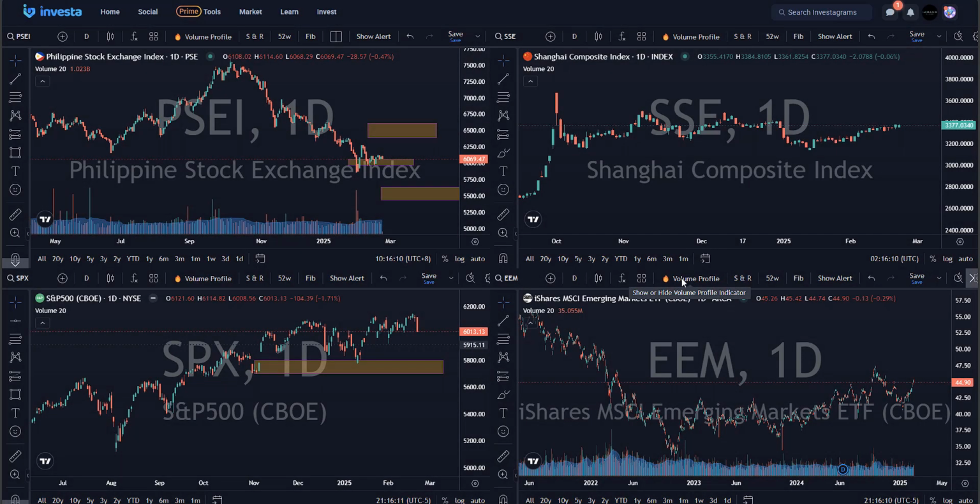What's up, everyone? We're here in Investa and we're going to analyze different charts. Let's take a look at the global market. So, first chart below here, the SPX S&P 500.